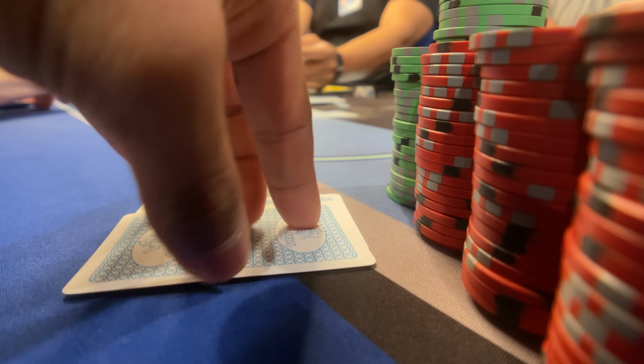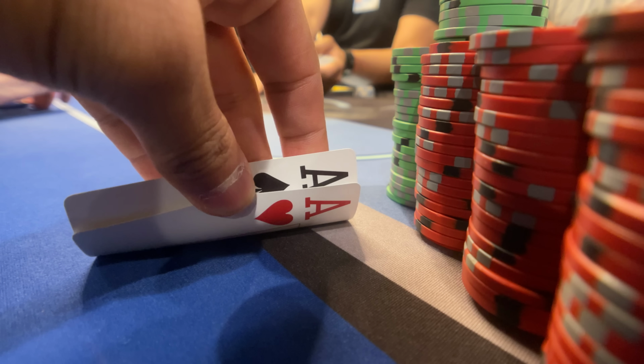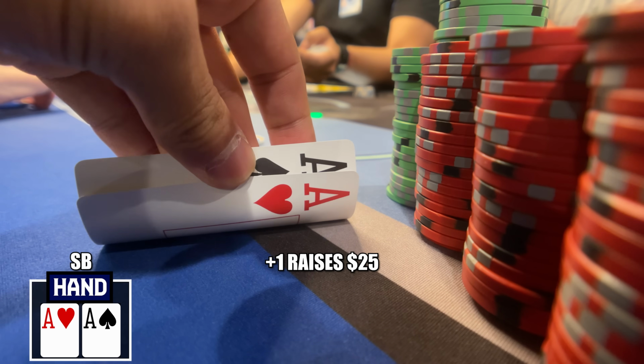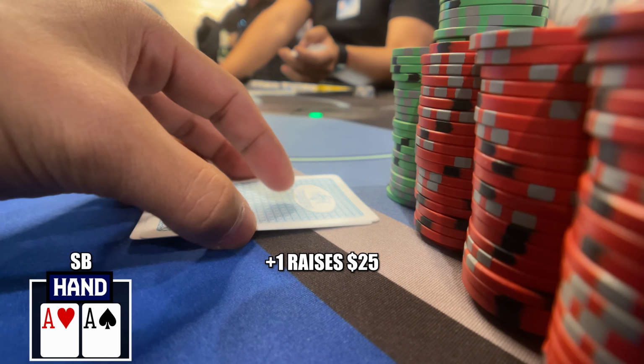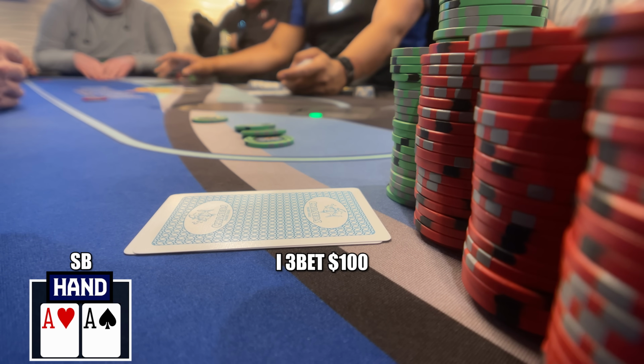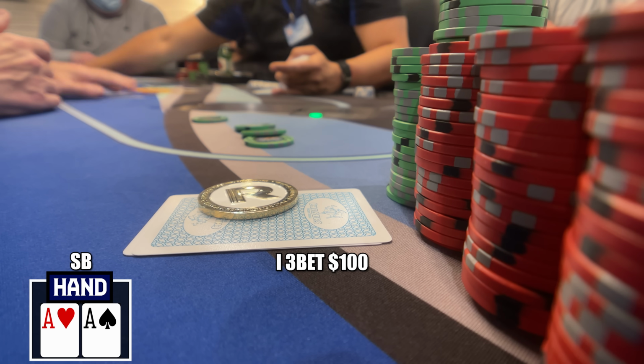As if we weren't running hot enough, the very next deal in the small blind, picking up aces. What a dream spot. There's an under the gun player who limps and a +1 player who raises to $25. On to me now. We're out of position. Definitely going to put in that 3-bet with the good old aces. I 3-bet to a sizing of $100. Under the gun player who limped gets out of the way and folds, and the +1 makes the call.